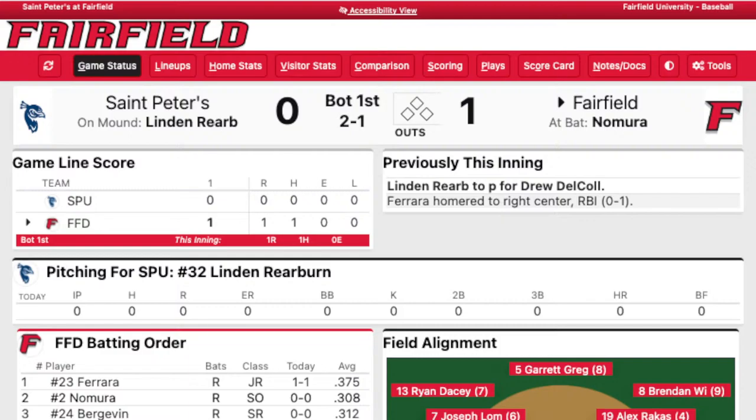Nomura batting .308 on the year. In this series against St. Peter's, he is 4-for-9 with 2 home runs and 3 runs scored. Yeah, this is not a guy you want to let get on base. On the year, 9-for-11 on his stolen base attempts. He is definitely a guy they have watched for when he's on the base path. A lot of pickoff attempts. Gets in the pitcher's head. So getting on here would be a great way to get the Stags offense back in motion.